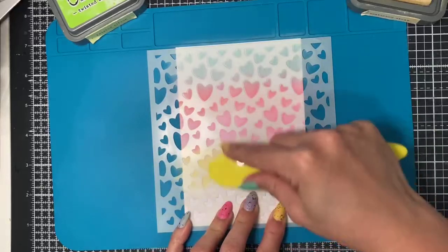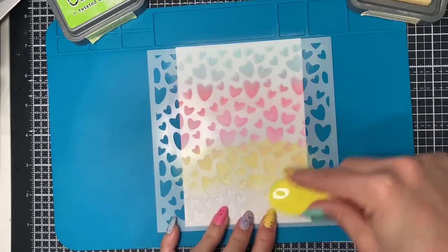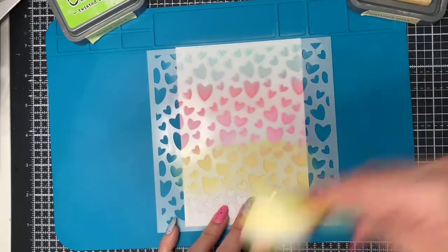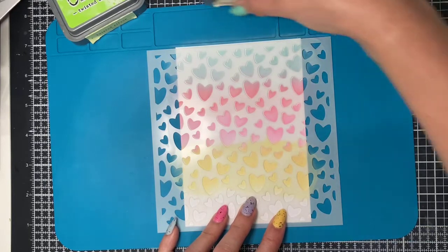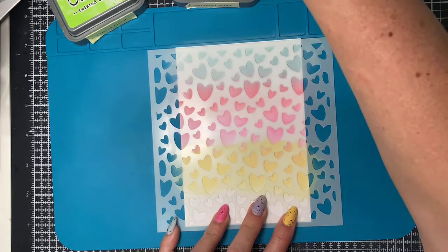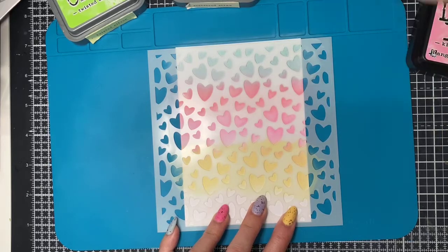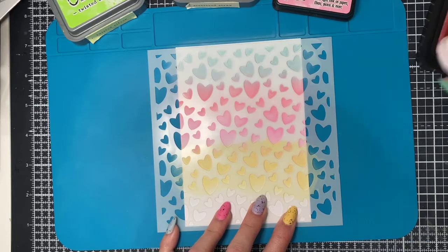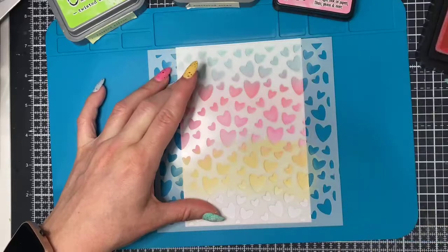So, I'm just going overlapping some of that Kitsch Flamingo, but I think I might bring that down even further to overlap that Scattered Straw, because that Scattered Straw is beautiful. That looks really nice. So let's go back in with some of that Kitsch Flamingo. And again, I'm just making sure that this doesn't move too much.